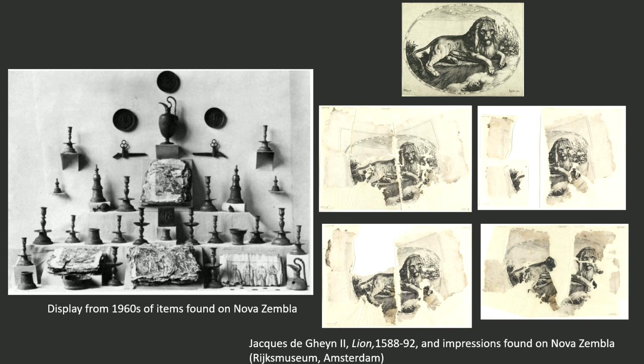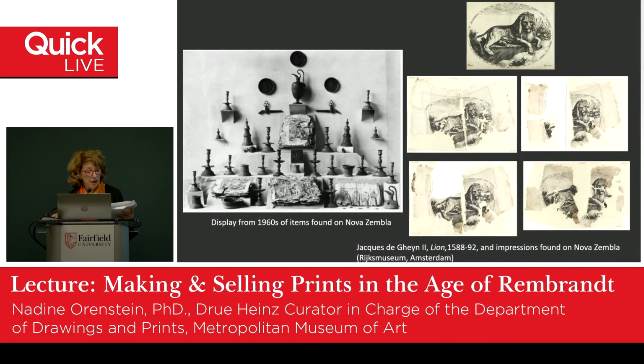In the mid-1970s, the Rijksmuseum undertook a project to separate the prints, and you can see the results on the right. Not in great shape. The one on the top doesn't come from the group. That's a print in our collection, just to show you what the print looks like. But it shows that individual works were not being sent, but rather numerous impressions of particular prints were no doubt meant for sale in far-off locations.